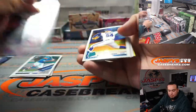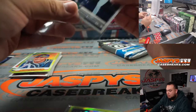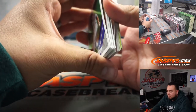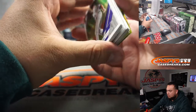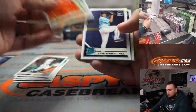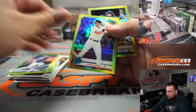Mike Trout Hollow. Wander Franco, Raider Prospects. Jeff McNeil. Alright, last one, guys. Sorry, this took so much longer than I expected. I did not expect all these cards to get stuck. Freddie Freeman to $199. Ooh, we got a Tatis, the rookies. Nice. Chris Shaw and Chris Paddock.